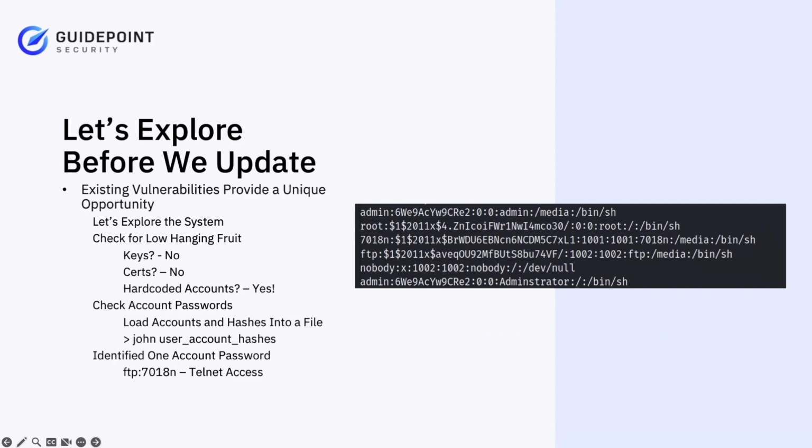So using the remote code execution vulnerability I identified, or rather Horsch identified some 4 years before me in 2020, I decided to go through and look for low-hanging fruit. Within a lot of embedded systems, it's not all that uncommon that there are keys, certs, or hard-coded accounts embedded within those systems. This really comes into the idea of security through obscurity. These hard-coded accounts aren't really an issue unless somebody can find them. And when I looked through the firmware that was provided, there were no hard-coded accounts, there were no keys that I identified, there were no certifications that seemed interesting to me.